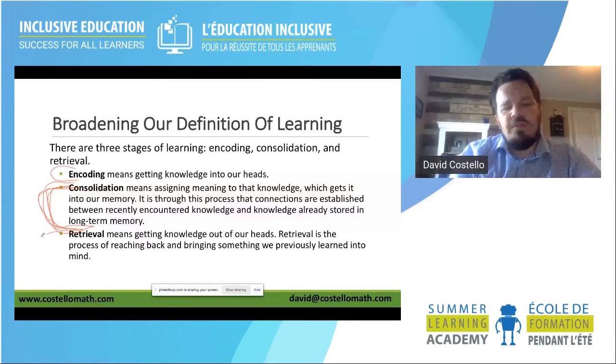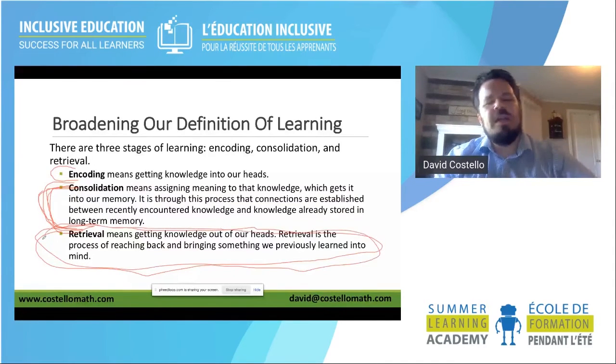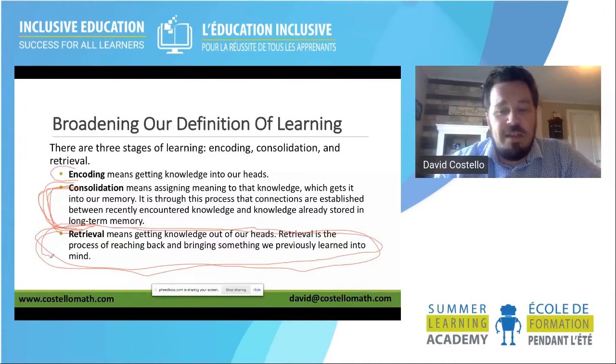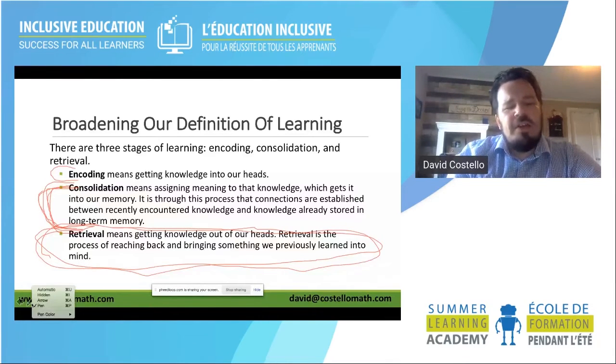This is the retrieval one, the one that we struggle with and need support with, and that I've been supporting many schools with. We need to support students in getting knowledge out of heads. Retrieval is a process of reaching back and bringing something we previously learned into mind. Because here is the point.